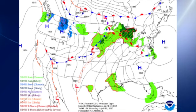On the surface map, we have a high-pressure system over Georgia and South Carolina that is gradually moving off into the western Atlantic. And as that does, the southerly flow will increase over the southeastern U.S. and bring our moisture levels up.